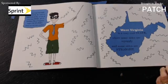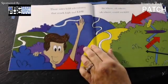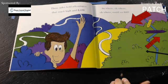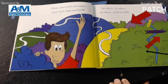West Virginia is a very cool state where some sides are squiggly and some sides are straight. Those sides hold adventures that reach high and low. So where, oh where could we go?